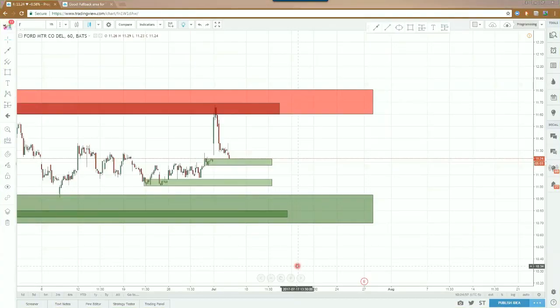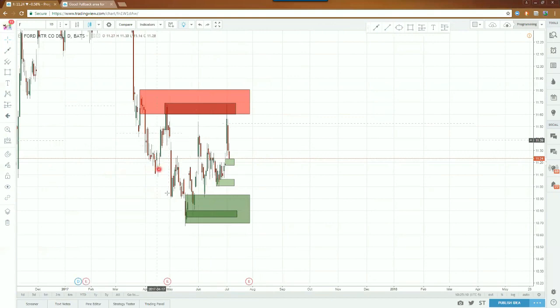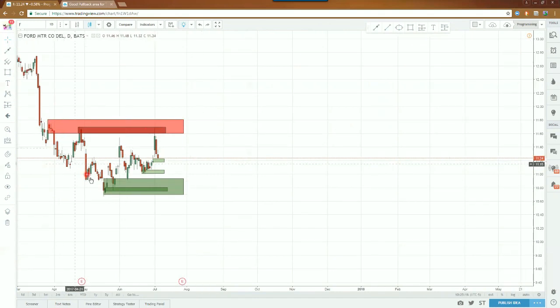Looking at Ford Motor Company, in keeping with our car theme, you can see that this market has been kind of ranging around here. Let's go ahead and look at the daily first. You can see the big range that we've been in. It's obviously had a very nice push to the downside, and now we're just kind of going back and forth and back and forth, pretty much in between supply and demand here on the daily time frame.